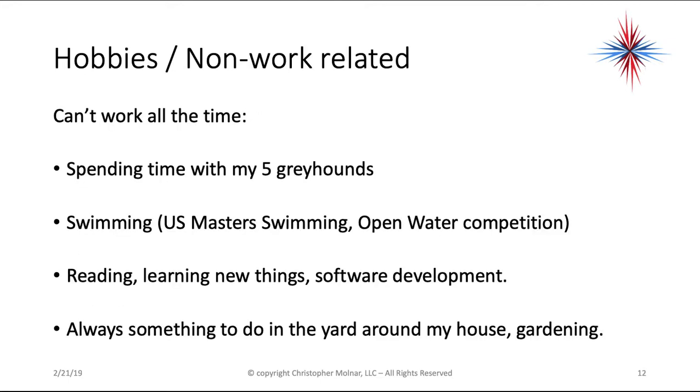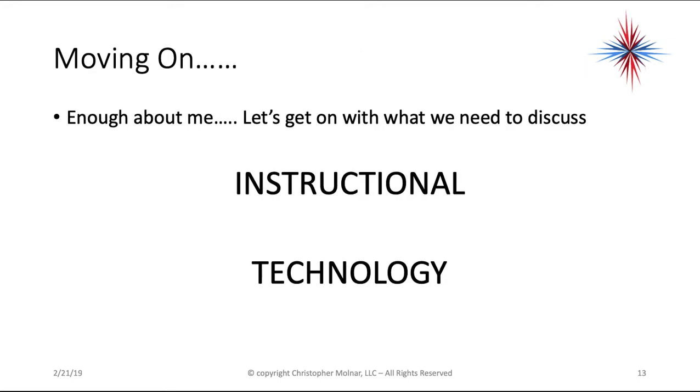Since you can't work all the time, just to share a couple small little tidbits about my hobbies. I have 5 retired racing greyhounds that are the key of my life. I am very involved in U.S. Master Swimming. I do open water competition. And I like reading and learning new things, and I do a lot with software development, a lot of times just to see if things can work. There's always something to do around my yard and my house.